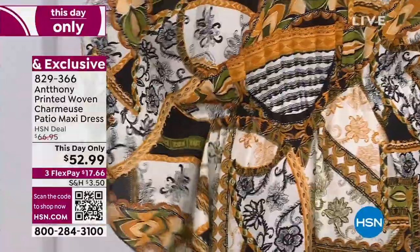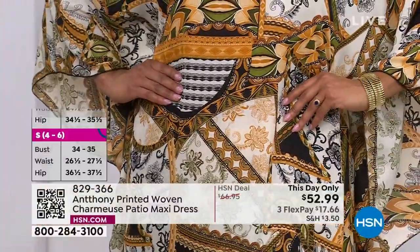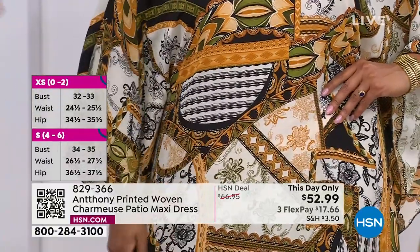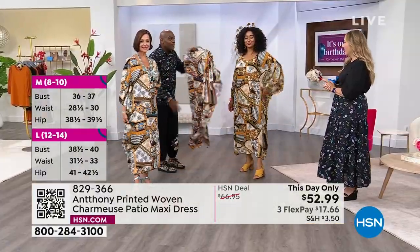Could you imagine a group of your girl pals getting together for a slumber party and you all have these wonderful little caftans? It's such fun. A good gift to send someone with a candle or some music. It's a great giftable. Who wouldn't love getting this?